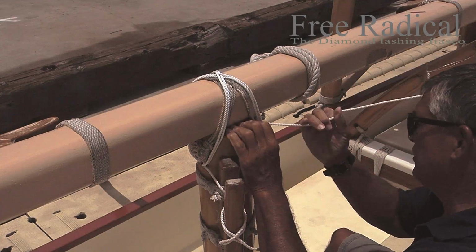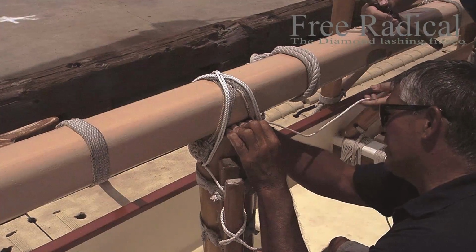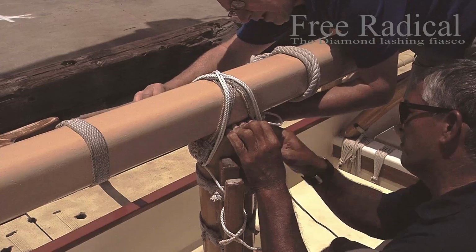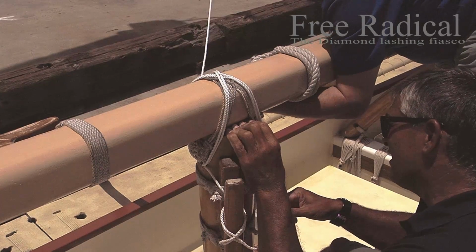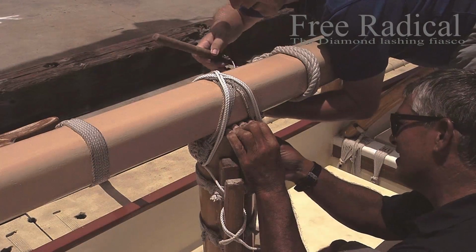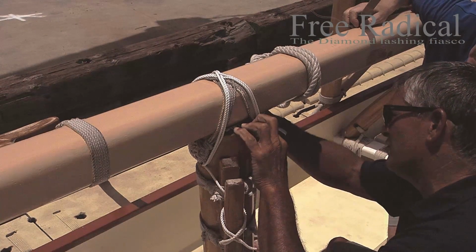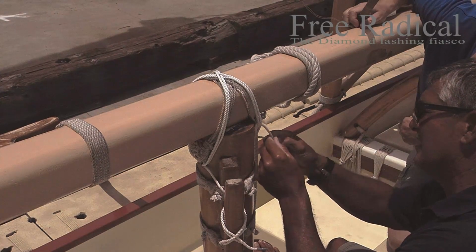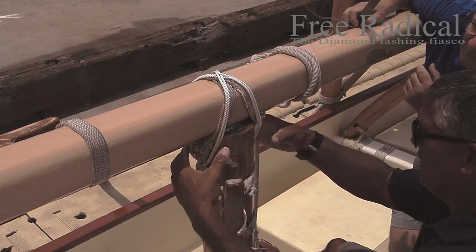Okay. And then what you're going to do is pull this down, and then you're going to come. Then we're going to figure eight. So then you're going to come from this side. Put your shuttle through there. Pull it through. Put it through this side, and then pull it through. So you're going to go through. Just keep figure-eighting it back and forth, right? And it makes this tighter.